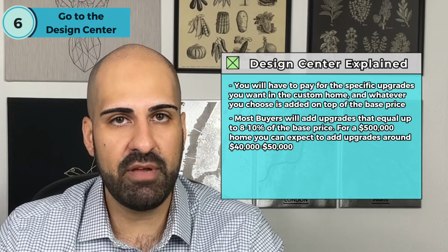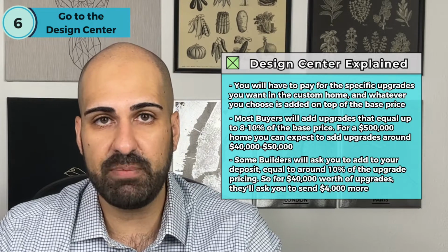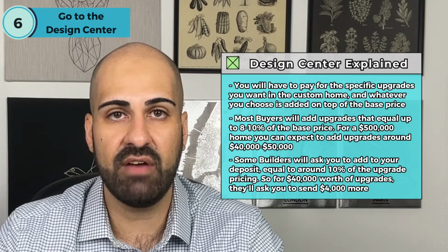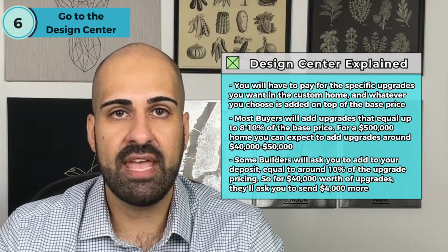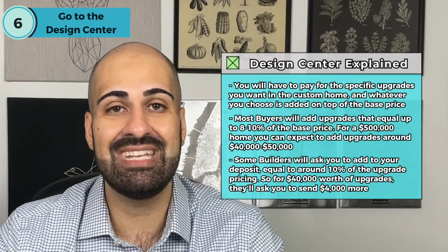Please note that some builders will ask you to add to your deposit once you've chosen your upgrades. This additional deposit can many times be about 10% of the total price of the upgrades. So if you have $40,000 in upgrades, you would be expected to send them $4,000 in additional deposit money.